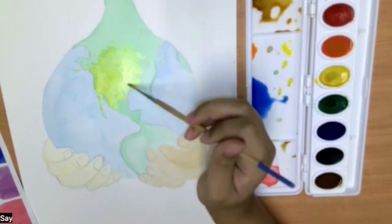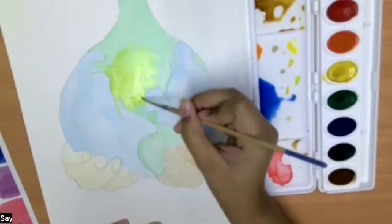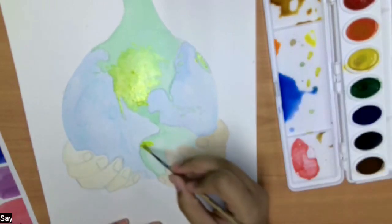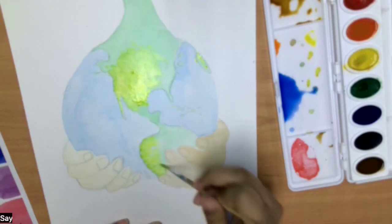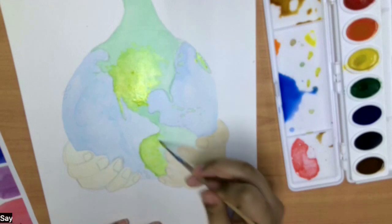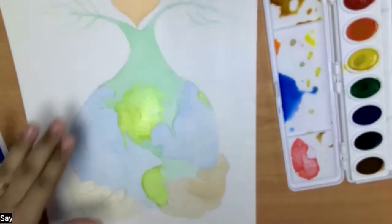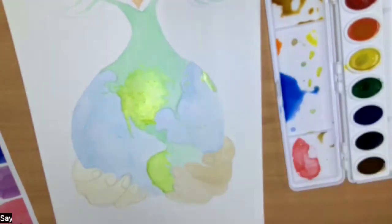So yeah, we got all that. Look at all that yellow. Wow, very cool. Very awesome. Maybe some yellow over here. And then some yellow right down here along the Pacific coastline, because there's different biomes and things, so you know. Right, awesome, great. So while that dries, we're gonna work on another part.